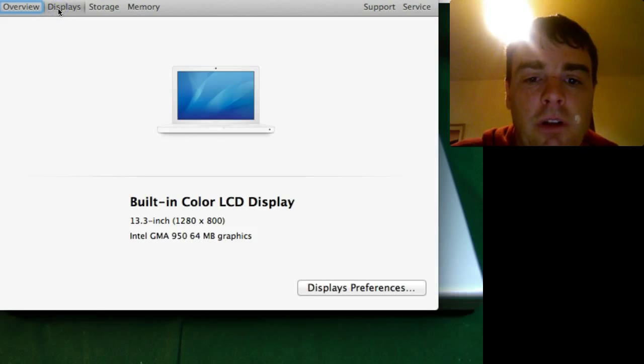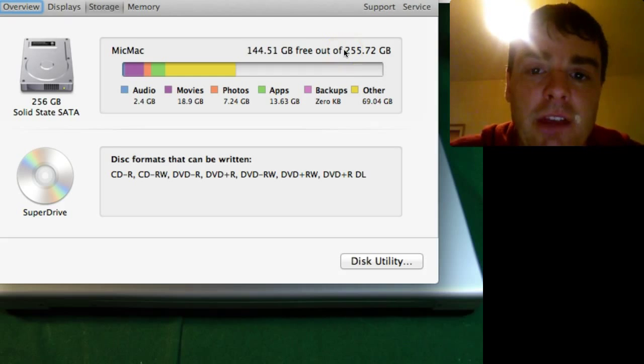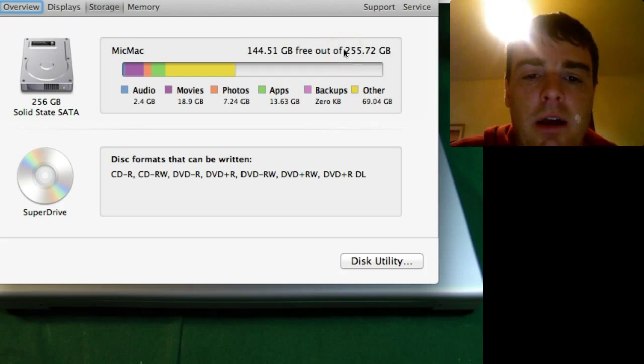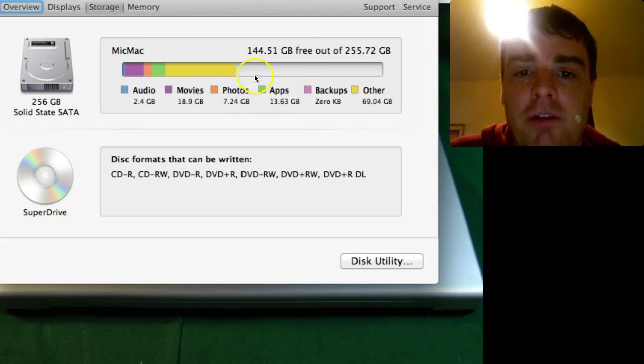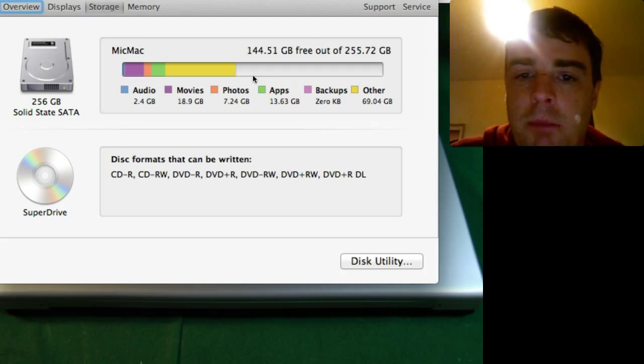So it shows a 13.1-inch display to prove that I'm on there, 64 megabyte graphics, which I showed you. And you can see I have a 256 gig drive, so this is the SSD that it's running on right now. You notice that I have a lot of free space. I actually had to offload a 400 gig iPhoto album, and my whole, I think it's 40 gig iTunes library. It's all on a network attached storage.